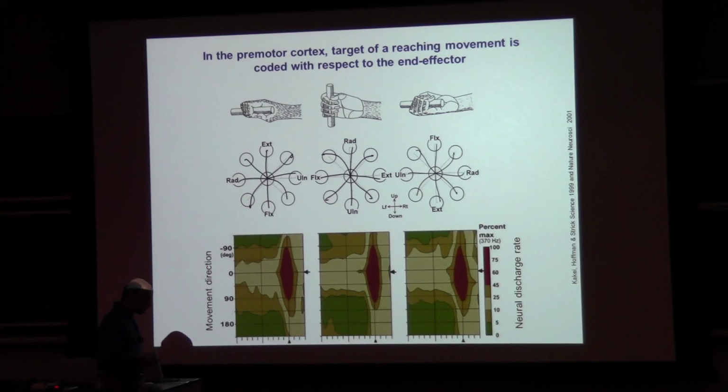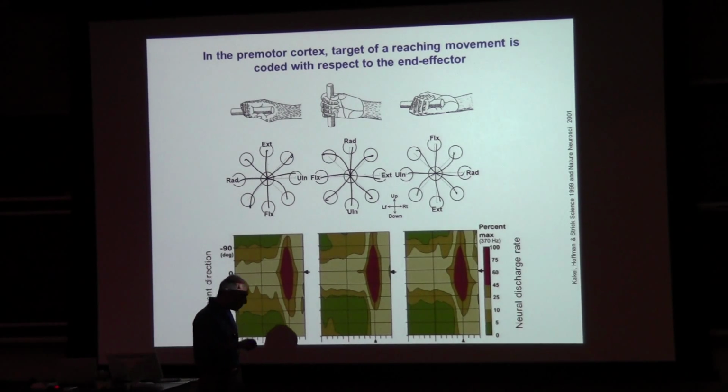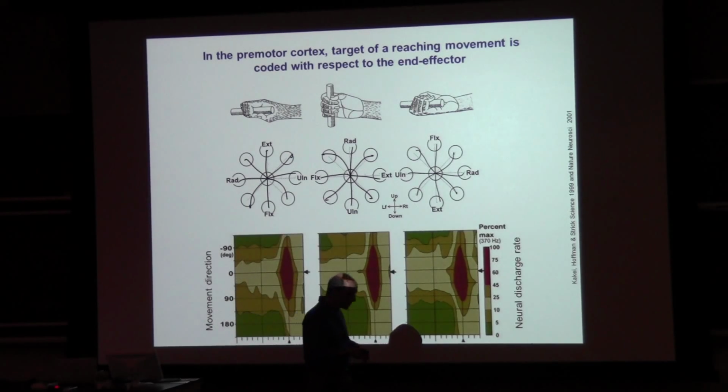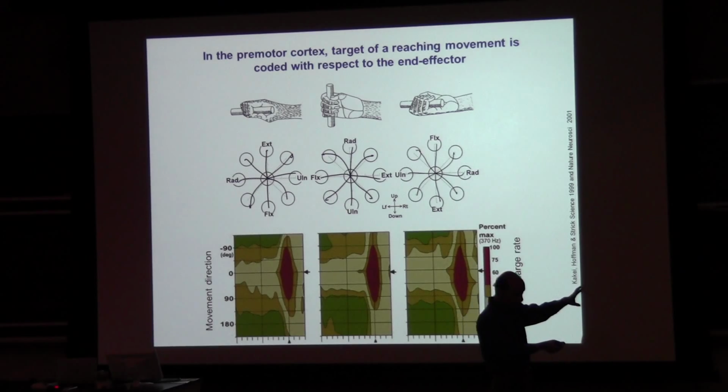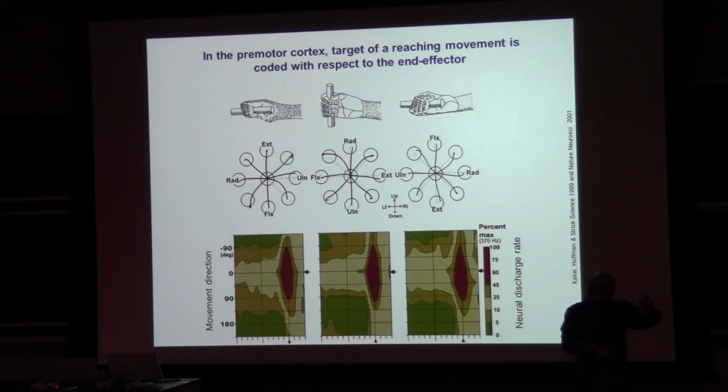Now what I want to show you is the difference between premotor cortex and motor cortex. Premotor cortex says, where is the stimulus with respect to my hand? Motor cortex says, how do I actually activate the muscles to move there?